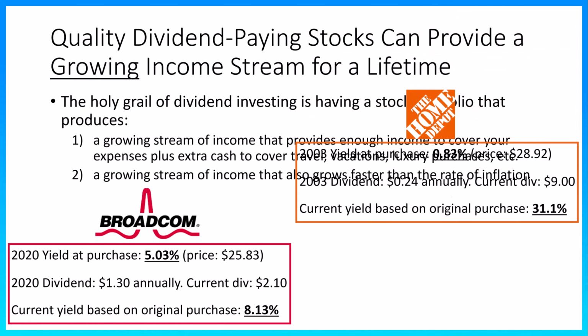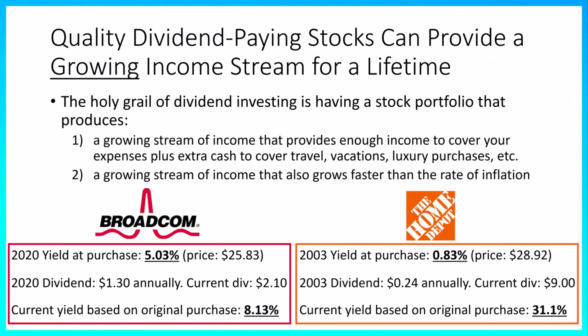My second example of a high quality company with a history of raising its dividend is Home Depot. In 2003, when I was attending college, I had started a dividend stock portfolio for the investment newsletter that I had started at the time. And Home Depot was recommended for that portfolio and is still in the portfolio today. At the time, its yield was a low 0.83%, meaning for every $100 I had invested in the stock, I would receive only 83 cents. Seemingly not much to get excited about.